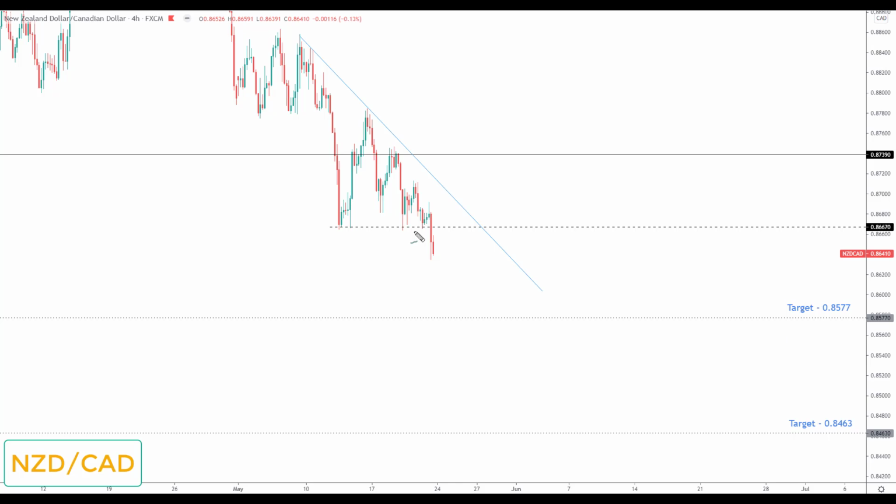So going into next week, we've already started to break down. Any further move down and a pullback would be viewed as an opportunity to start to look for bearish reversals in this market down towards the next key of support to the downside and the target set, the 0.8577, and if we can break through here, we're going to be looking down towards target 2, the 0.8463.